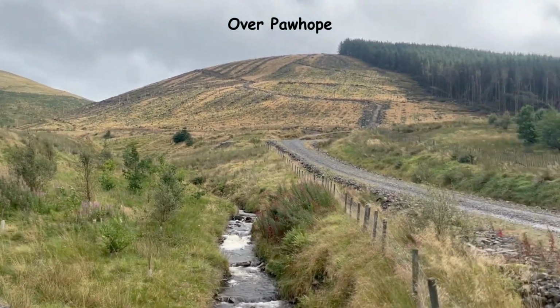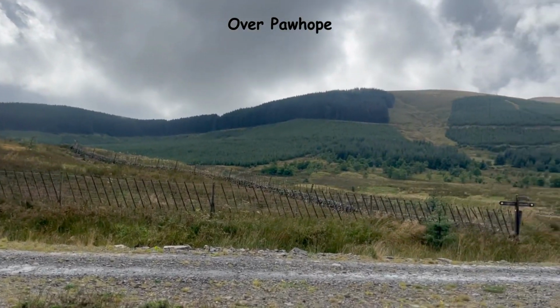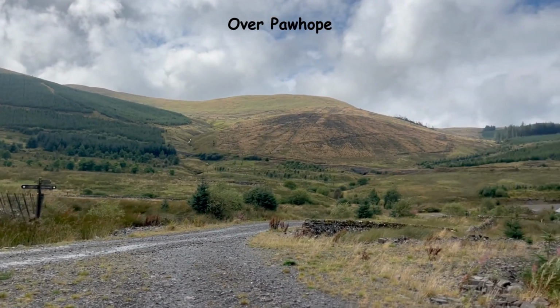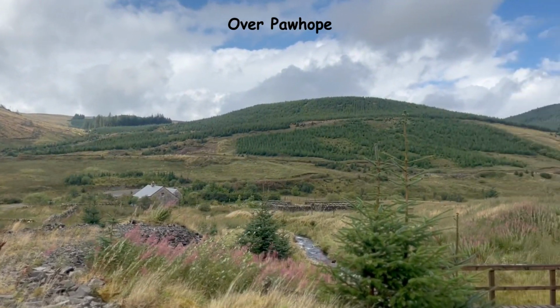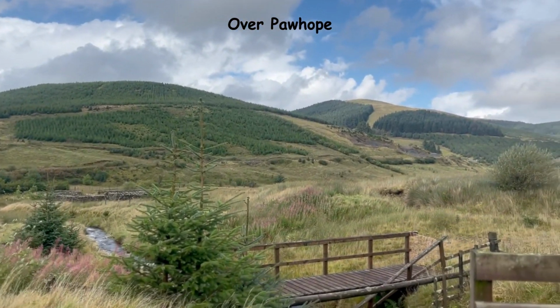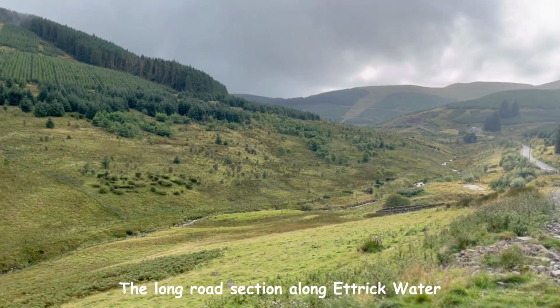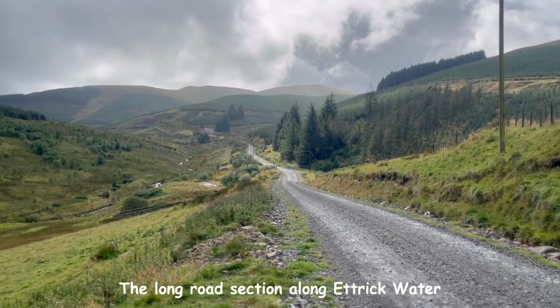Leaving the spectacular scenery behind us at Over Poor Hope Bothy and starting to head along Ettrick Water to join a metalled road for 5.5 miles to our taxi pickup point at Scab Crew. Once again, we were grateful for the opportunity to change into our road shoes.